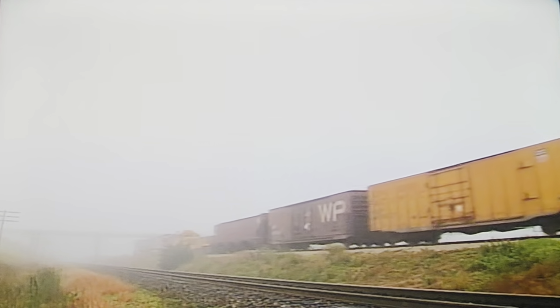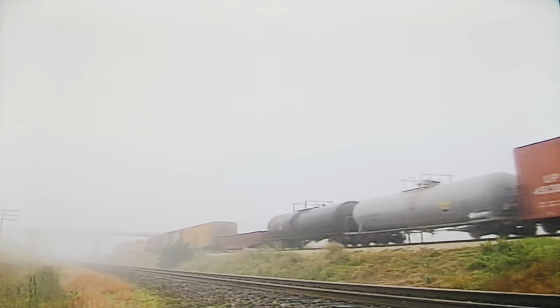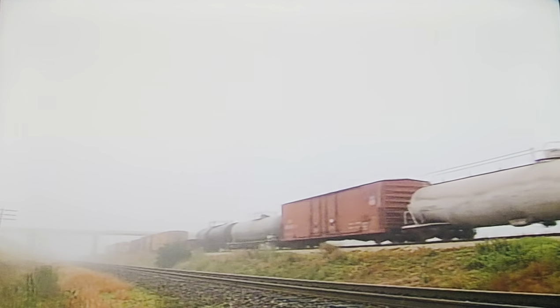The following morning finds Wellington's freight yard shrouded in ground fog. As a freight approaches the east end of the yard, 3751 and her train emerge from the fog to begin the run to Kansas City, Missouri.